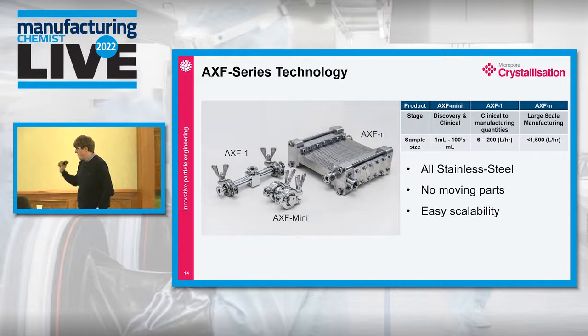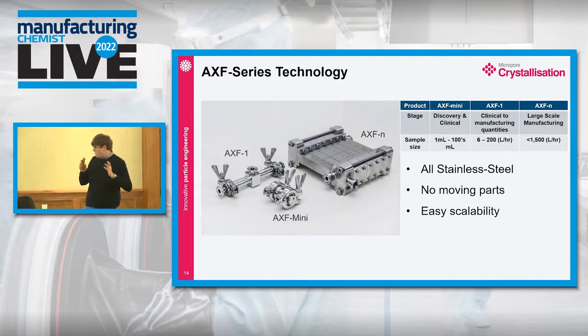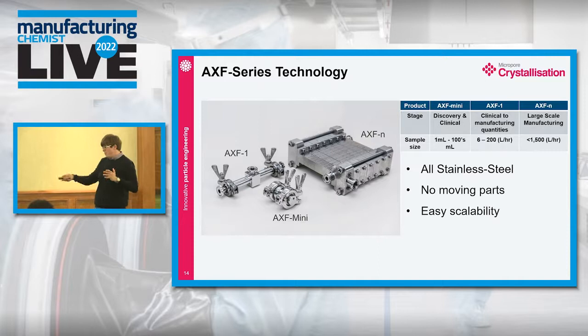But if you want to work with production scale and very cheap APIs, then you can go up the scale towards the AXF1 and the AXFN, all using these exact same principles and methodology. The AXF1, just to give you an idea, from point to point is 12 centimeters. So a piece of equipment which has a very small industrial footprint, can fit in a suitcase, is essentially able to produce 200 liters an hour of material. Again, easily scalable, no moving parts, and all of this is stainless steel as well, so for an aseptic environment, it's all applicable. I should have mentioned this at the start, but AXF stands for aseptic crossflow. And those are our main types of equipment.